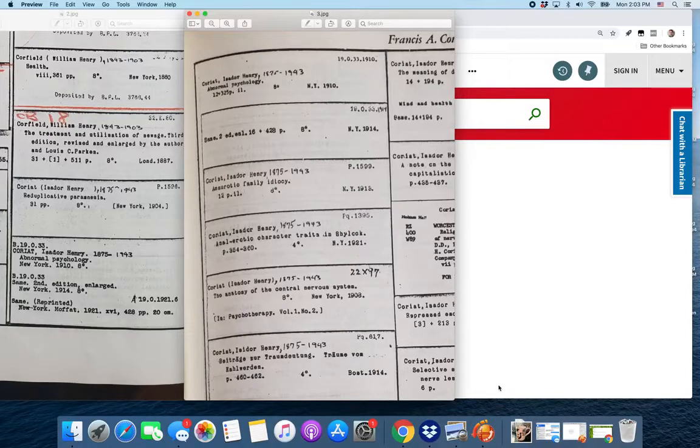Hello. I'd like to discuss a slightly complicated case that illustrates the importance of searching both by means of HOLLIS and by means of records in the main spreadsheet. Here's what I'm looking at. I'm looking at 3 cards that record various editions of the same work.